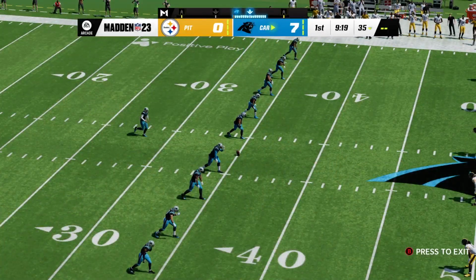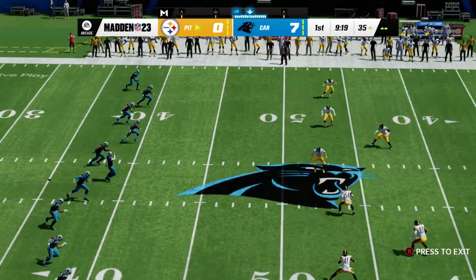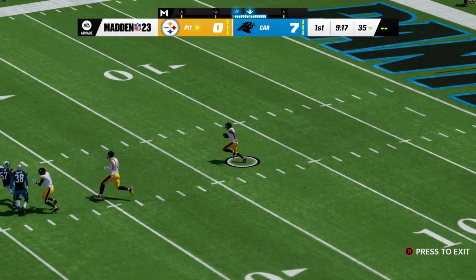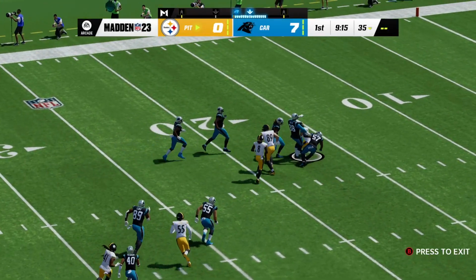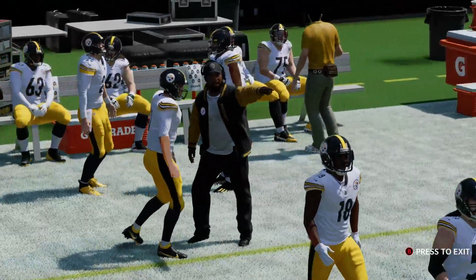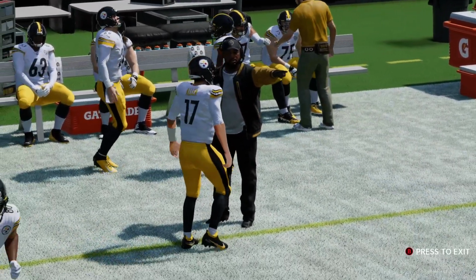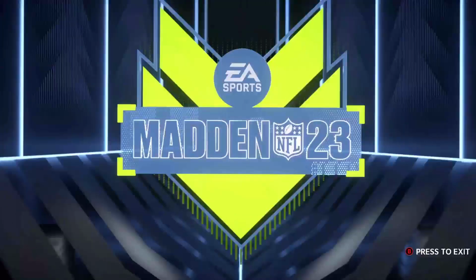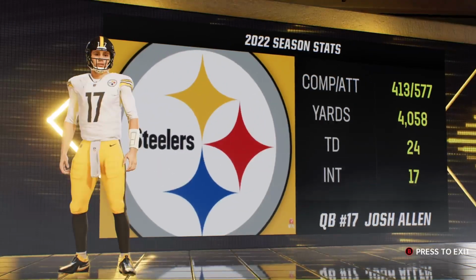So after the touchdown, here's Blankenship kicking off. This will be fielded inside the 5. So here are the Steelers now to take over for the first time. They'll be led out by the 7th overall pick back in 2018 from Wyoming, Josh Allen.